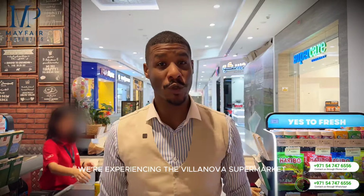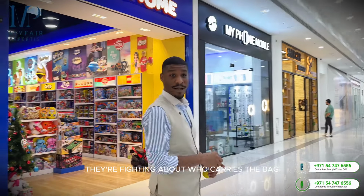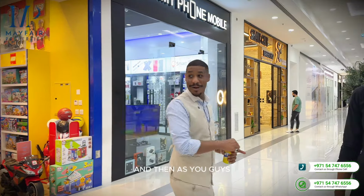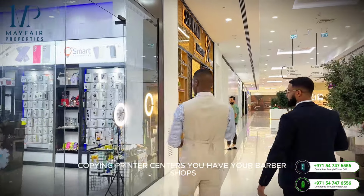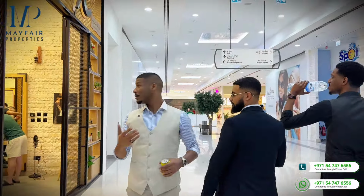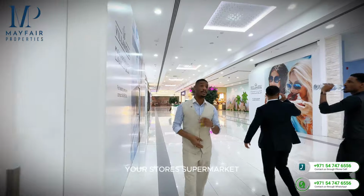We're experiencing the Villanova supermarket, getting ourselves some snacks, just to see what it's like. We're gonna show you what the inside looks like as well, just so you can have an insight about it. They're fighting about who carries the bag. And then, as you can see, there's stores for your kids, optic stores, pharmacies, copy and printer centers, barber shops, everything you could possibly be thinking of. But that's basically a little bit of what the community is like. You get to see everything around here, your barber shops, your stores, your supermarkets.